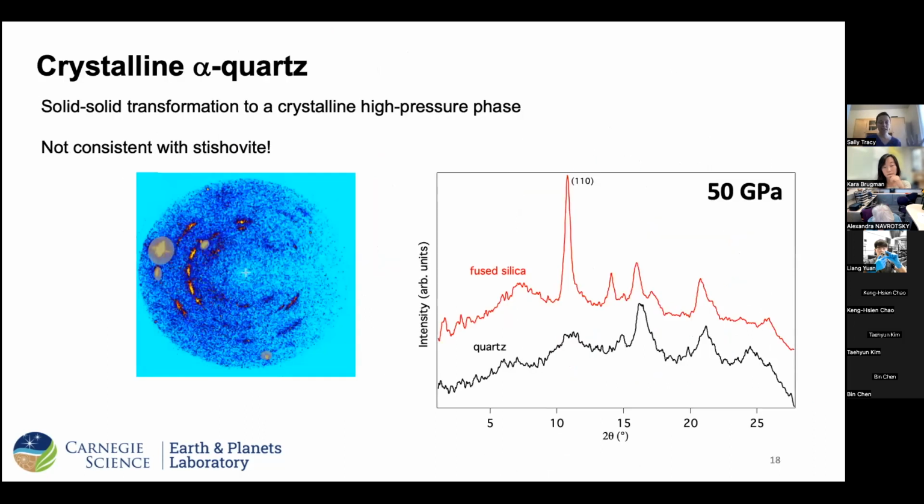In addition to looking at silica glass starting material, we also looked at alpha quartz starting material, the stable crystalline phase of SiO2 at ambient conditions. And here what we observed was actually slightly different and pretty interesting, in that at high pressure, we observed a clear phase transformation. However, it did not appear to be transitioning to the stishovite structure.